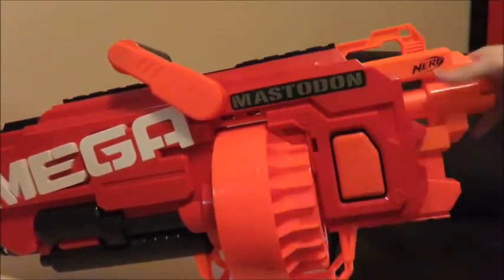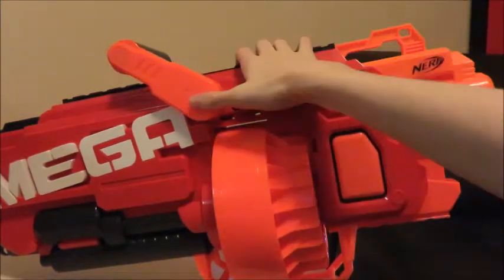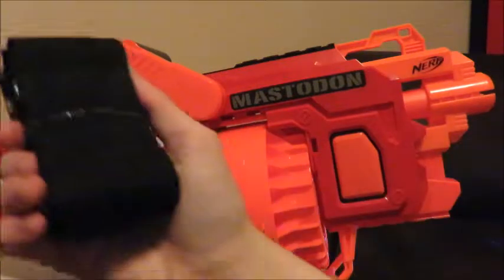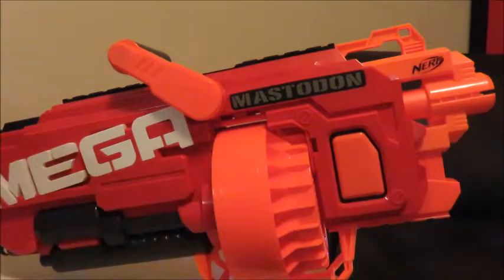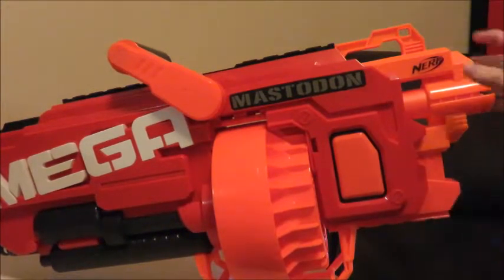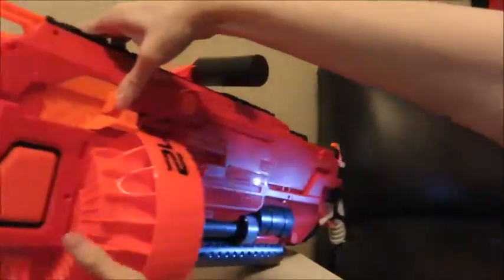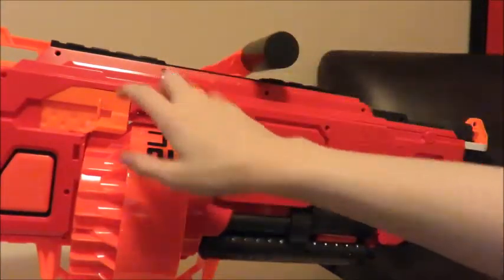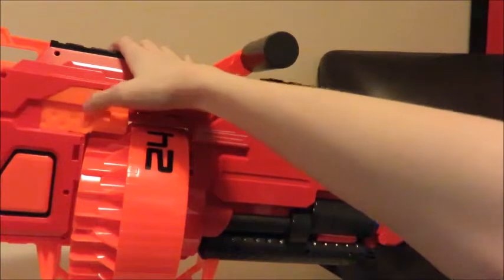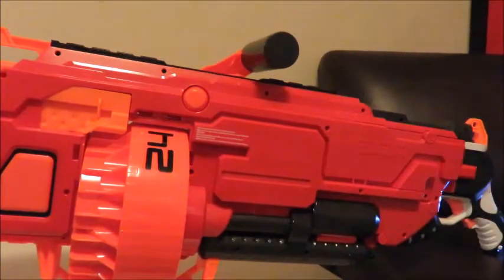24 rotating drum. Cage on the bottom. Handle. So heavy, you need this. It's a strap. Then on this side you have the jam door. You have the jam door here. This is where your batteries go.